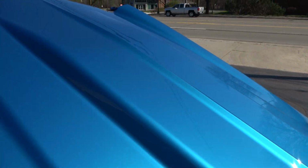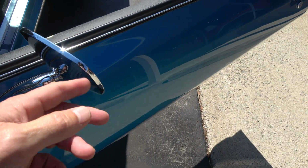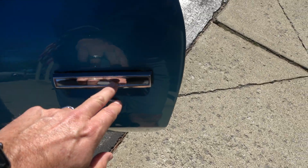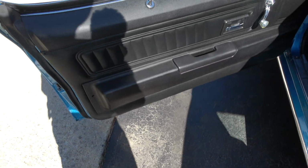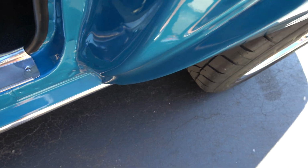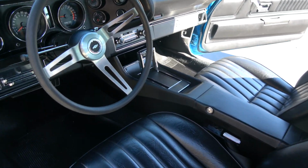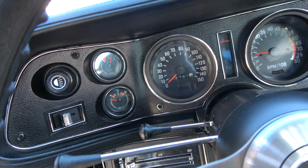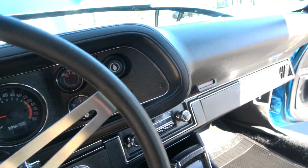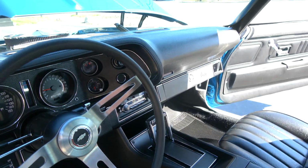Cowl hood. Chrome mirrors, that's just a bug there. Door handles are nice, you can kick those a little bit. Door seams are nice and clean. Again, this is all new interior. Stock black interior. It's got a tilt column in it. Bucket seat, center console. It's got the sports tilt column with a sports steering wheel. 2787 on your odometer. You can see they've definitely redone that, the gauge cluster in there. That's a Retrosounds radio. It looks like a factory one, but it's actually a Retrosounds. Dash pad is really nice.